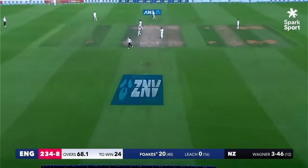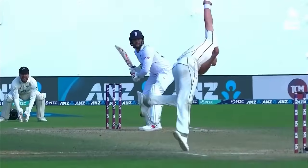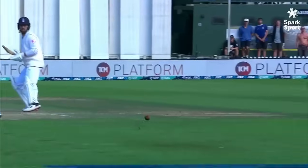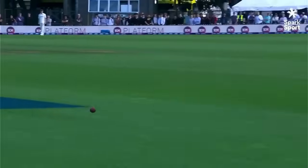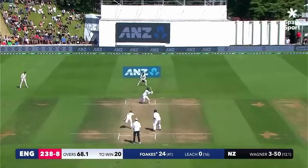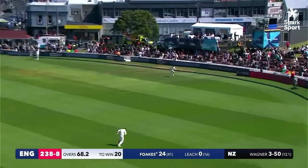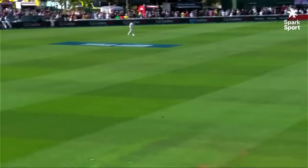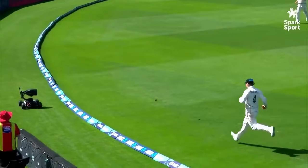Flat and hard, and down the ground for 4. Flat batted by Folkes, that went past Wagner at a rate of knots. It's pulled away. Pulled away. In the gap for 4. Back-to-back boundaries. Listen to the roar. Ben Folkes is bringing his side home. Pressure goes back on Wagner.